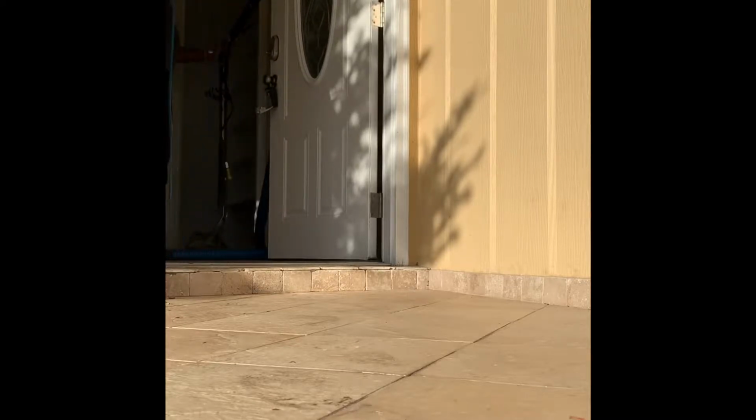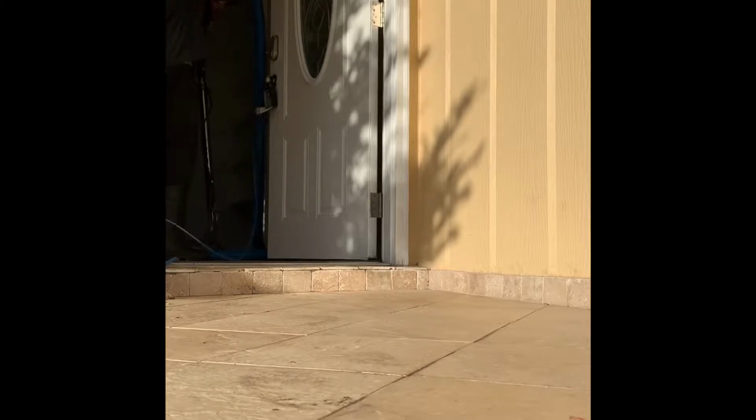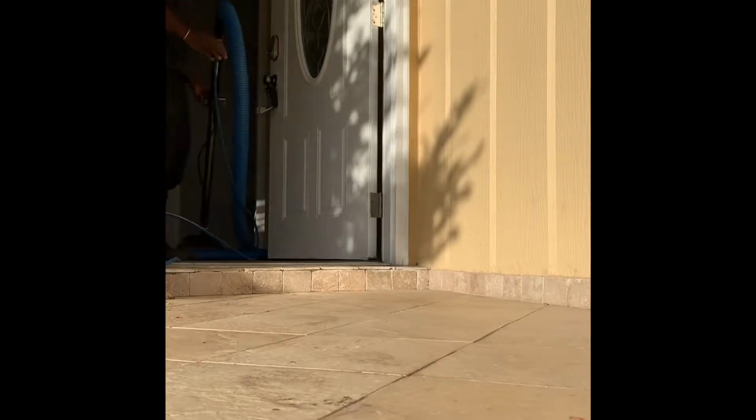So we just applied the stain remover. So all we got to do now is apply the steam with the high power vac, and extract. That's it. All right, let's see how it comes out.